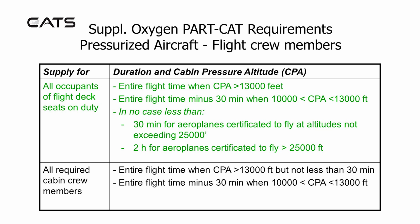All required cabin crew members, the duration and cabin pressure altitudes are entire flight time when the cabin pressure altitude is greater than 13,000 feet but not less than 30 minutes, and the entire flight time minus 30 minutes when above 10,000 feet and less than 13,000 feet cabin pressure altitude.